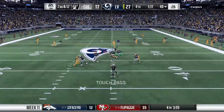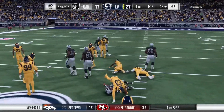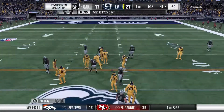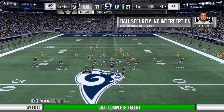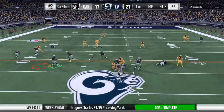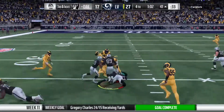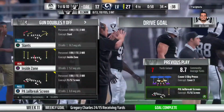Back to throw. Carr. A dump off for Charles. And he'll go down shy of the 40 at the 41. It's a pickup of 12, and that'll set up a 3rd down. They'll get to the line here, but remember, it's also 3rd down. Now Carr. Over the middle, Amari Cooper. It's complete. A Raider first down as Carr finds Cooper.